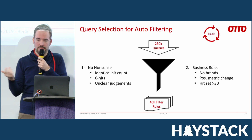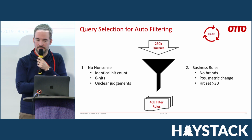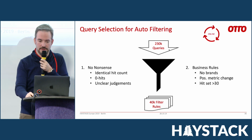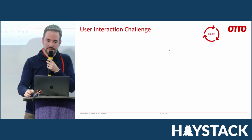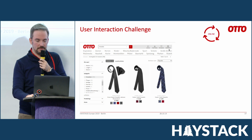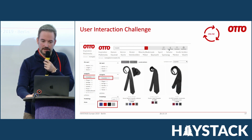That's why we have a filter for that as well. And that ended up with 40K filter rules we could simply add into the query mechanism and put into our A/B test. Of course, there are a few more challenges. For example, user interaction can be quite tricky. I'm just going to go through this quickly.